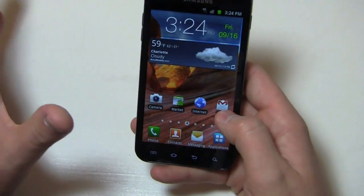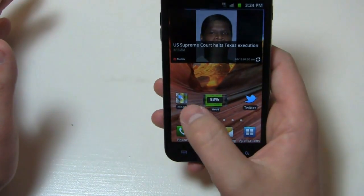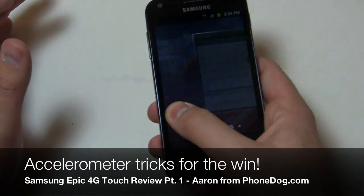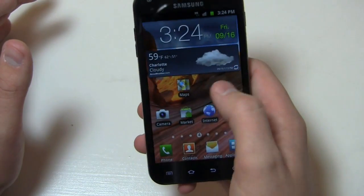Now, one thing I really think is cool, and I have this motion turned on, is we can take, let's say, Maps. And when I hold it, because of the gyration, you can see I can scroll it back and forth between any of the 7 home screens. I can plant it right there.